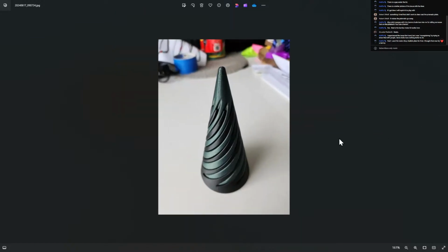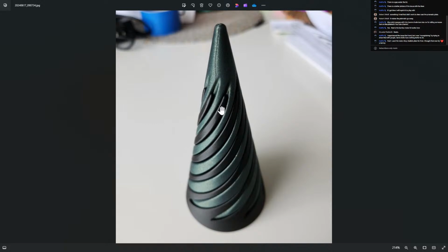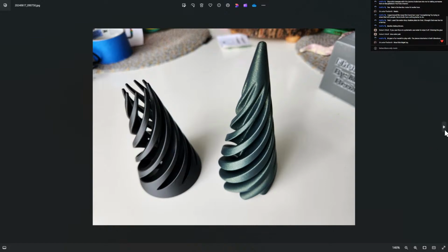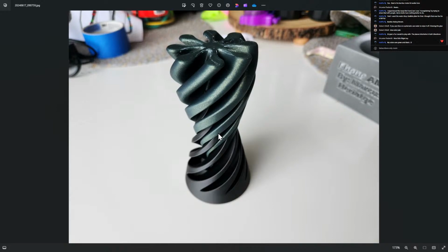All right, let's see what else is next. So this turned out really cool. What is this for? Is it just decoration? It's these two pieces. It looks really cool. It's just a little fidget toy. Yeah, that looks cool too, that they come together in a different direction too.